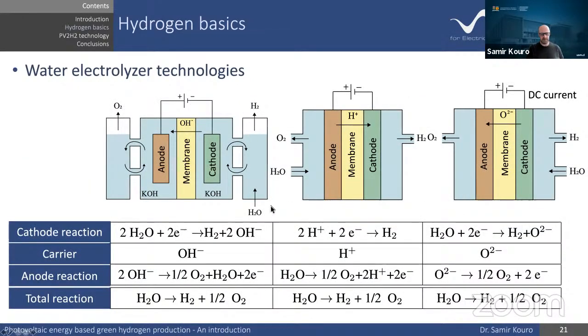So here are the chemical reactions. You can see the cathode reaction, the carrier that goes through the membrane, and the anode reaction for each of these three different electrolyzers. And then you have the total reaction at the end, which is basically water breaks down into hydrogen and oxygen, right? Usually, to balance this correctly, you have 2 molecules of water, which generates 2 molecules of hydrogen and 1 of oxygen.